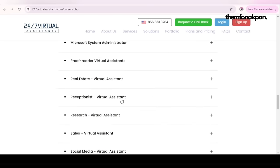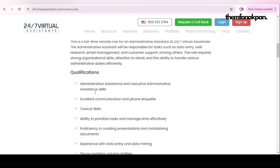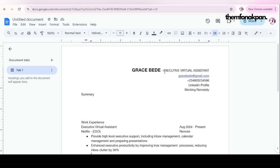Okay. All right. Let's go for the obvious choice. Wow. I'm doing this for you and not me. So let's go for the administration virtual assistant. So this is what we're going to be working with. The administrative assistant will be responsible for tasks such as data entry, web research, email management, and customer support. Okay, administrative assistants and executive administrative assistants. All right, so with this, we're going to change our header. Yes, we're going to change this from executive virtual assistant to administrative virtual assistant. Okay, stay with me.